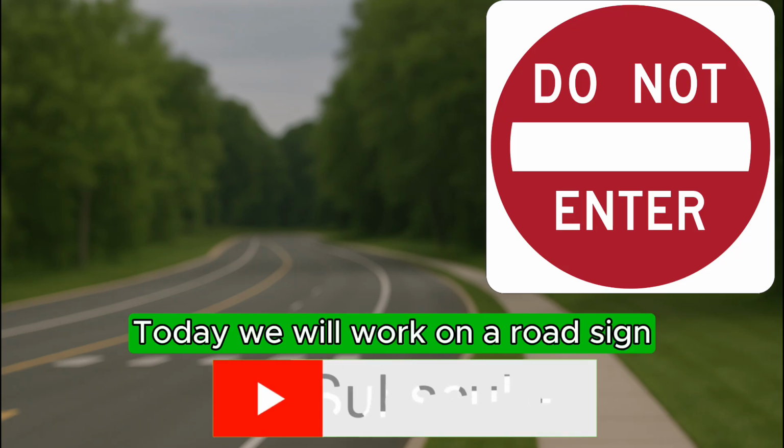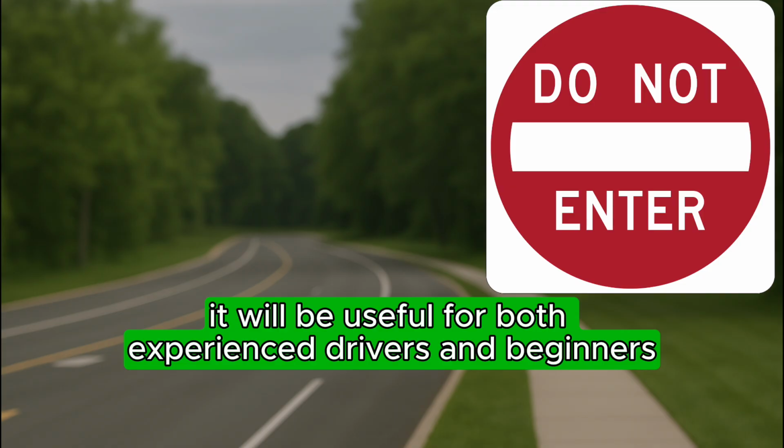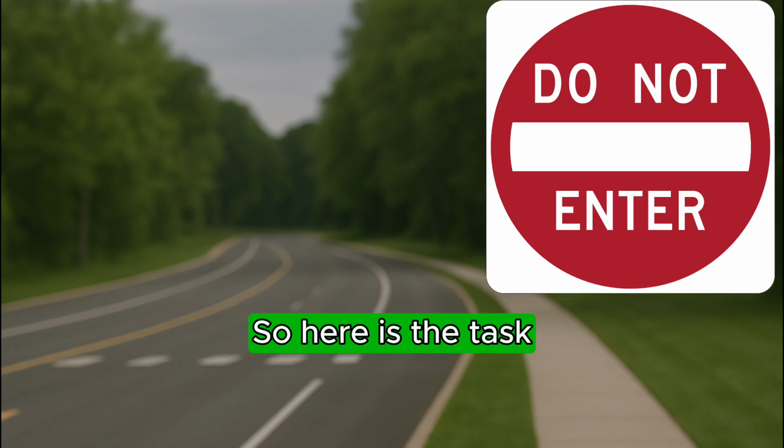Today we will work on a road sign. The task is not difficult, but quite interesting. It will be useful for both experienced drivers and beginners. But be careful, almost 80% of our viewers answer incorrectly in the comments. So here is the task.